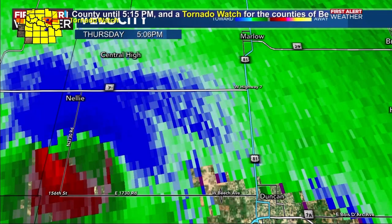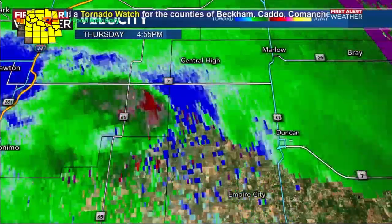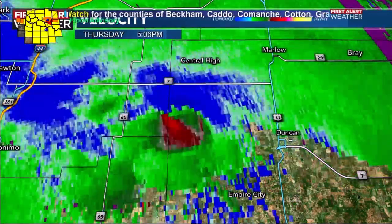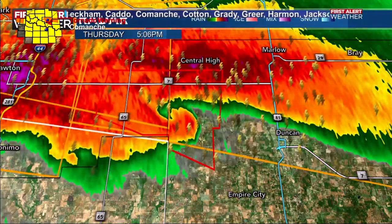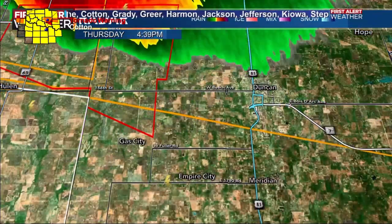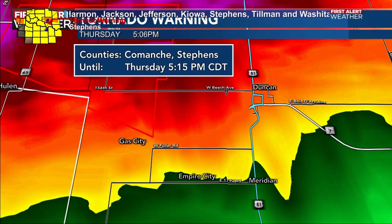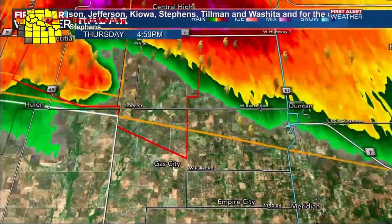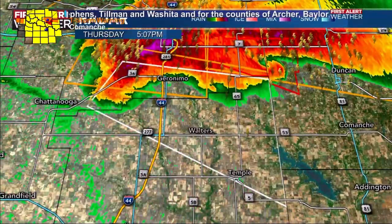Close if it actually does hit Duncan, but the couplet has strengthened, folks. There is the tornado warning now for Duncan. Until 5:15. It is 5:06, but I think that's the old one. I don't think the new one has come up yet.